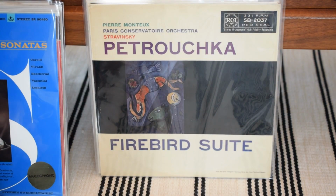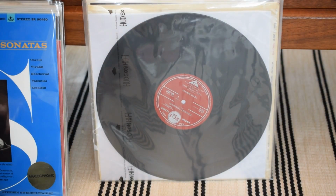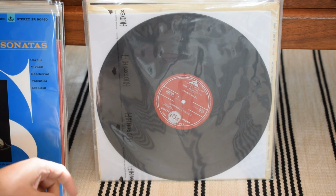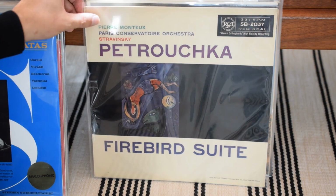Here's a copy of the Monteux with Stravinsky, Petrushka and Firebird Suite. This is the one that goes for all the money. I don't know why. It's a first press UK Living Stereo. I listened to it. Sounds really nice. It's not mind-blowing, but it sounds really great.